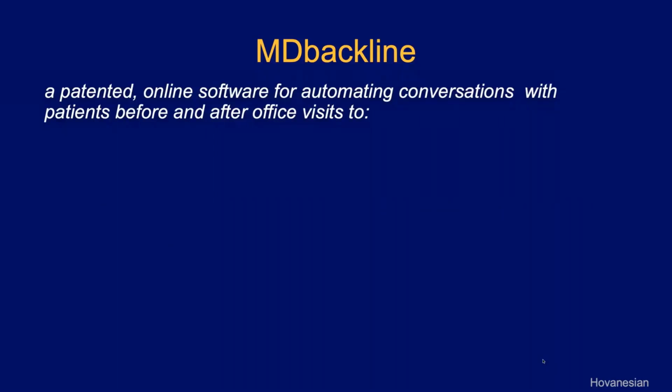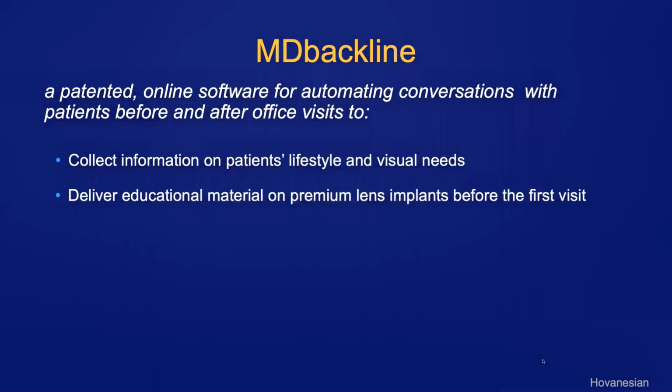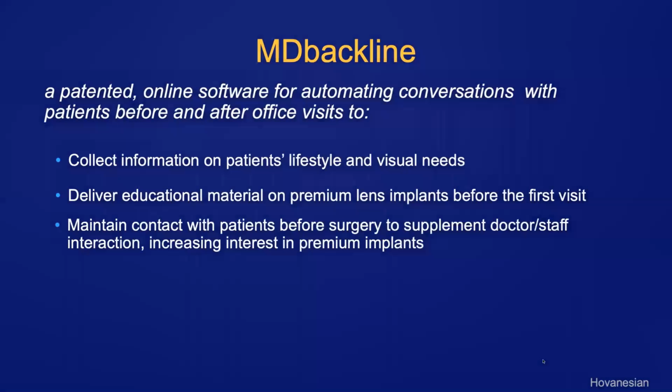and this is a patented online system for automating conversations with patients that collects information on their lifestyle and their visual needs. It delivers learning material on different implants before their first visit, and then maintains contact with patients before and after surgery to supplement our discussions. And then after surgery, it ensures that those patients are satisfied by asking them and reporting on how they're doing.